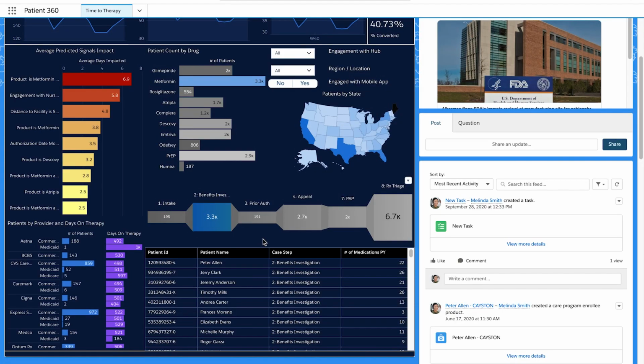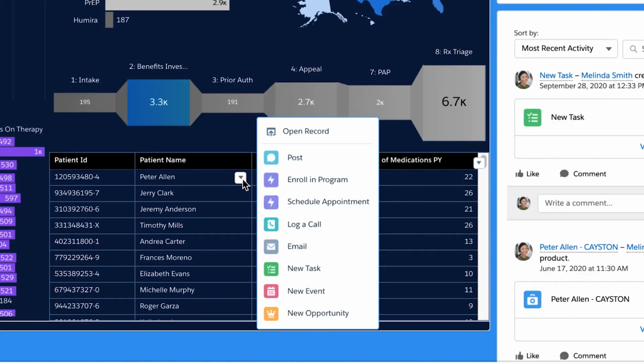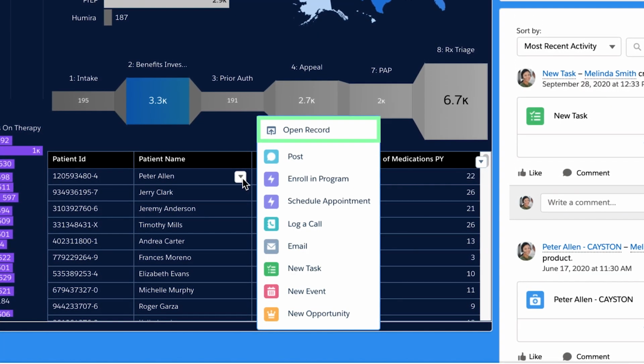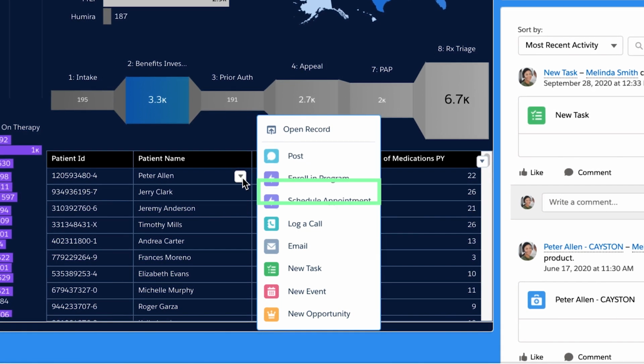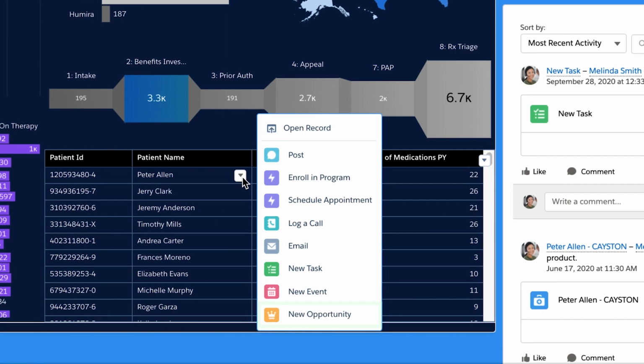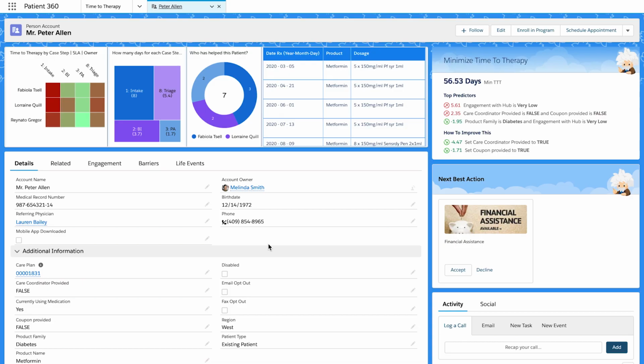You can also take action on an individual patient. As a native component to Salesforce, this action menu, unique to Tableau CRM, allows me to perform any action enabled by Salesforce with just one click, right at the point of insight. You can jump directly into this patient's record.